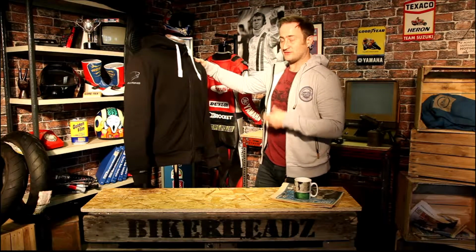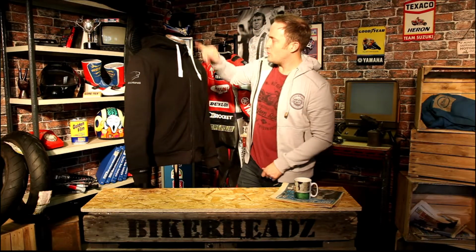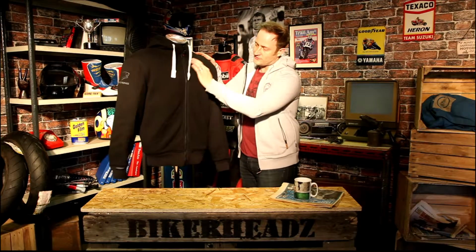You still get your elbows and your shoulder protectors in there as well. So that's the newest armour from Bering, coming from the elbows and shoulders. So you get all the protection you want from a product, but it does look fantastic. White tassels coming down the front just to add a little contrast to the black. Just comes in the black colour at the moment. You've got a reflective logo on the front here, bit of active protection as well.